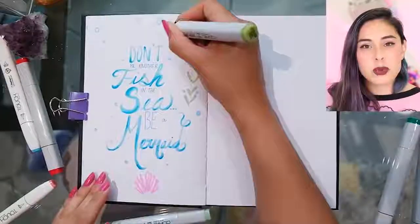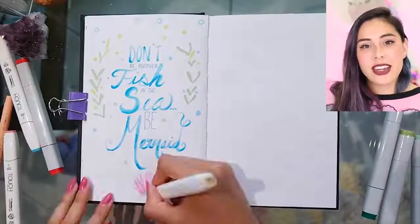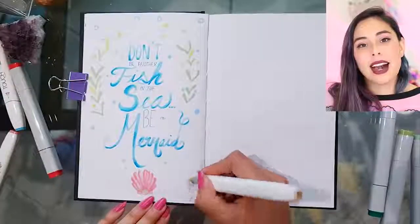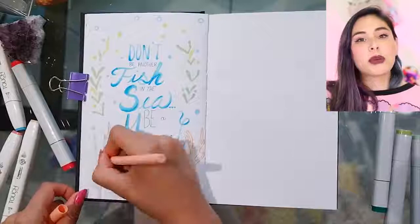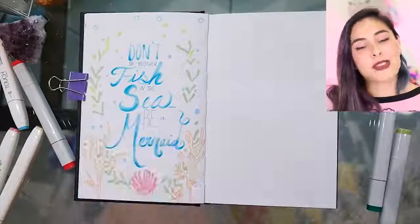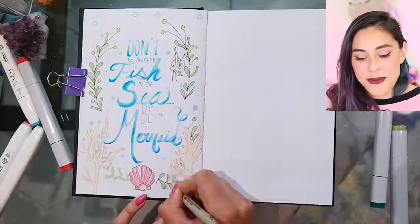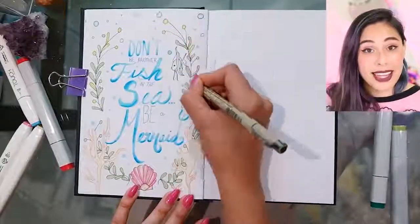So I didn't see this one in particular online or anything, but I just thought it was so cute because it really resonates with me about being different, to not follow the crowd, don't be another sheep. Embrace yourself, embrace your magical self, and be something magical. So that is where this quote came from, and I really love the way it turned out.